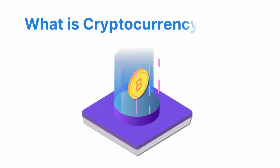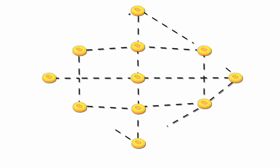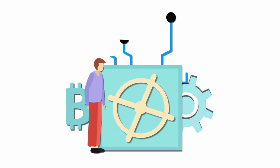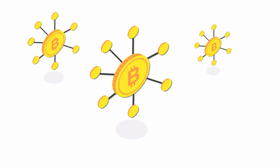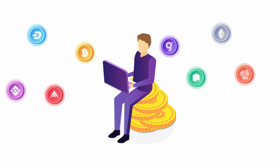What is cryptocurrency mining and how does it work? Cryptocurrency mining is one of the key elements that allow cryptocurrencies to work as peer-to-peer decentralized networks without the need for a third-party central regulatory authority. These currencies use blockchain technology to operate in a completely decentralized system in order to keep a record of all of the transactions, and also to introduce new coins into the existing supply of the current circulation.